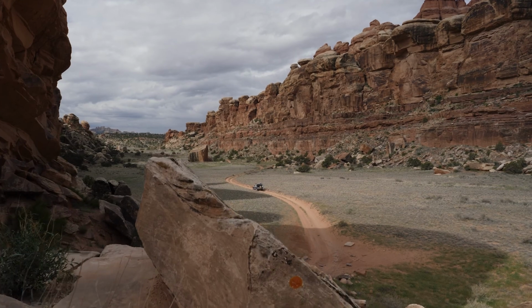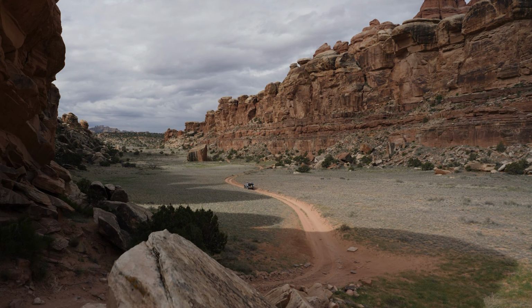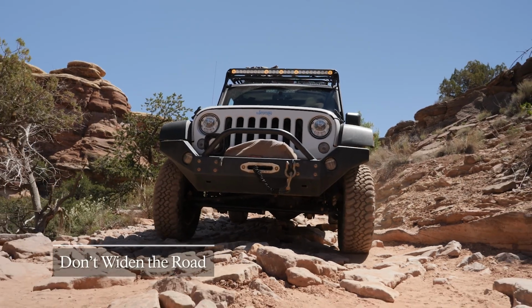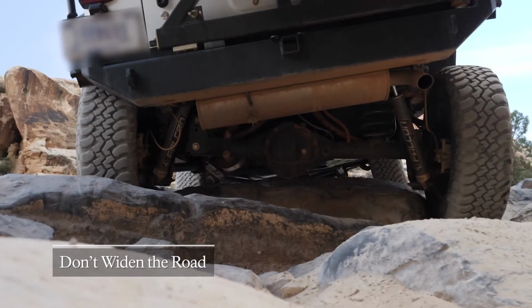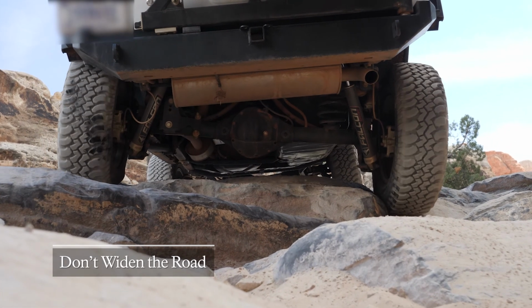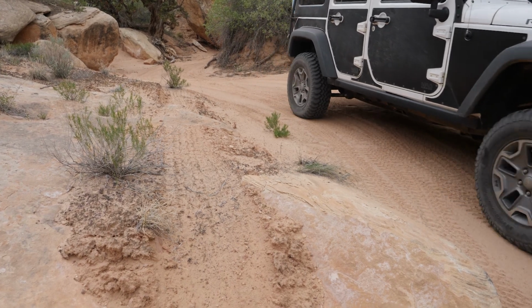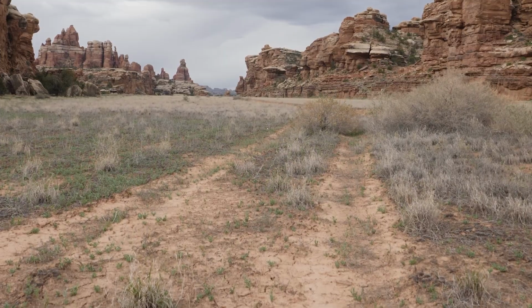All roads in Canyonlands are well-signed and easy to follow. Your vehicle should never have to leave the road. Drive directly over obstacles like rocks, sand, and mud. Straddle ruts and washouts, even if they are wider than your vehicle. There are limited spots for passing, but you should never drive over vegetation or off the road.